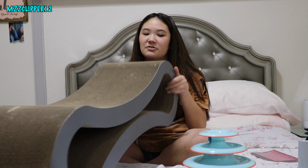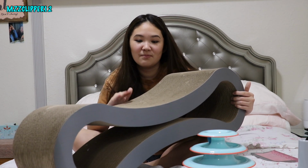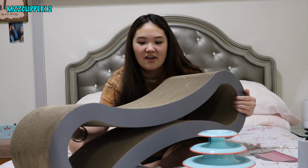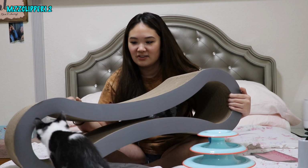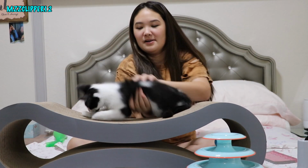Next thing is our cat Scratch. Okay, so Ollie has a little cat tree, and then we got him this off Amazon. And it's like a little infinity sign. He loves it so much. He'll sleep inside of these. And Ollie is wondering why I have his cat Scratch. You want to scratch for them? Ollie, come here. Ow!